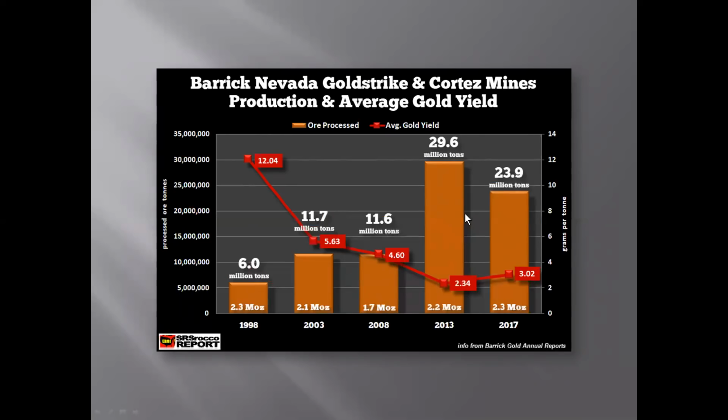Now, 5 years later, in 2013, we could see a very fascinating change. To produce more gold, like they were in 1998, Barrick processed 29.6 million tons of ore at an average yield of 2.3 grams per ton to produce 2.2 million ounces. Now, let's look at what happened last year. Their yield has increased because their tons of ore has fallen, but let's compare it to 1998.